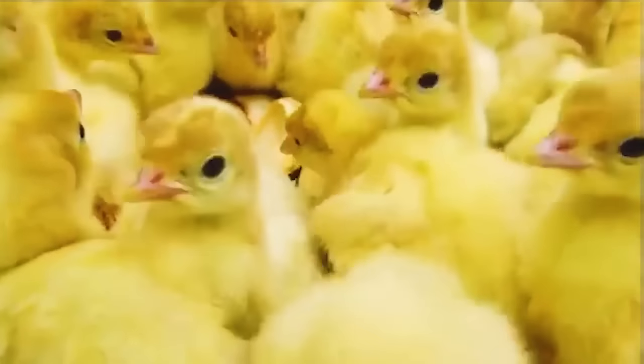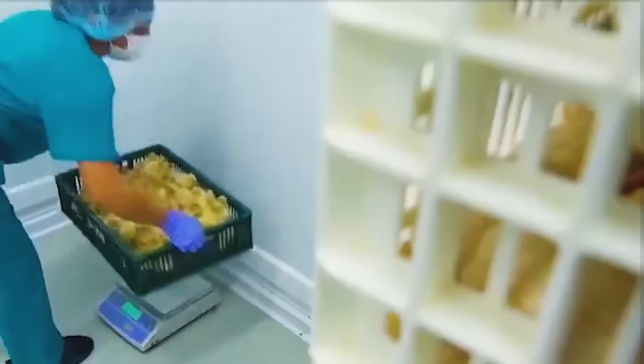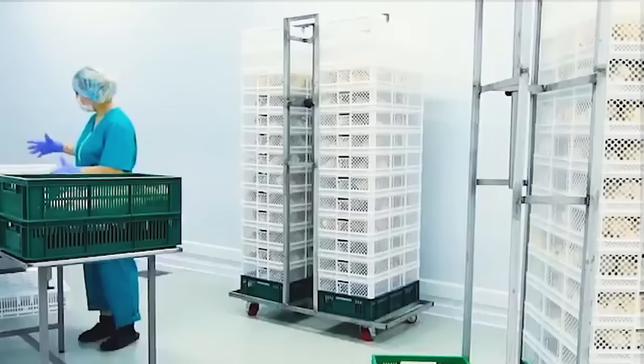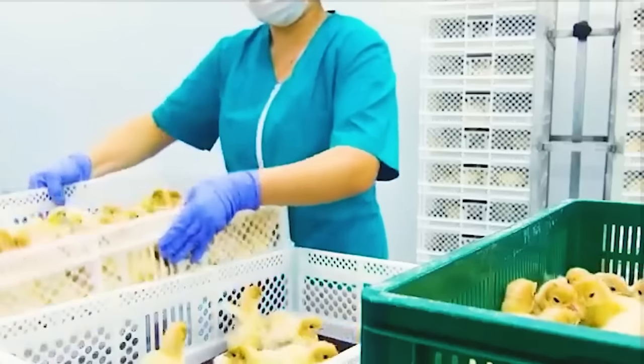In a turkey farm, the birds are typically housed in large barns or coops, which are designed to provide them with shelter, food, and water. The birds may be kept in cages or allowed to roam free, depending on the type of farm and the preferences of the farmer.